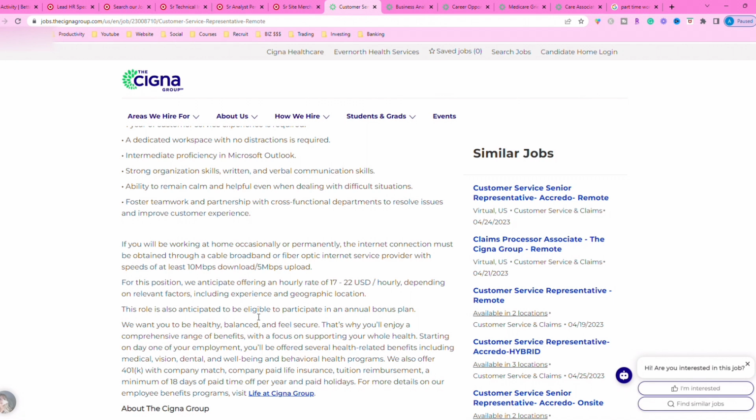I'm telling you now. Some of the benefits that they offer are medical, vision, dental. They also offer counseling, 401k match, company-paid life insurance, tuition reimbursement, which is awesome. If you ever want to go back to school, it is so good to make sure that you're with an employer that can also help share the cost of any type of degree that you're going to get. And they also give you 18 days of paid time off per year. And in addition to that, paid holidays. So that is really good.